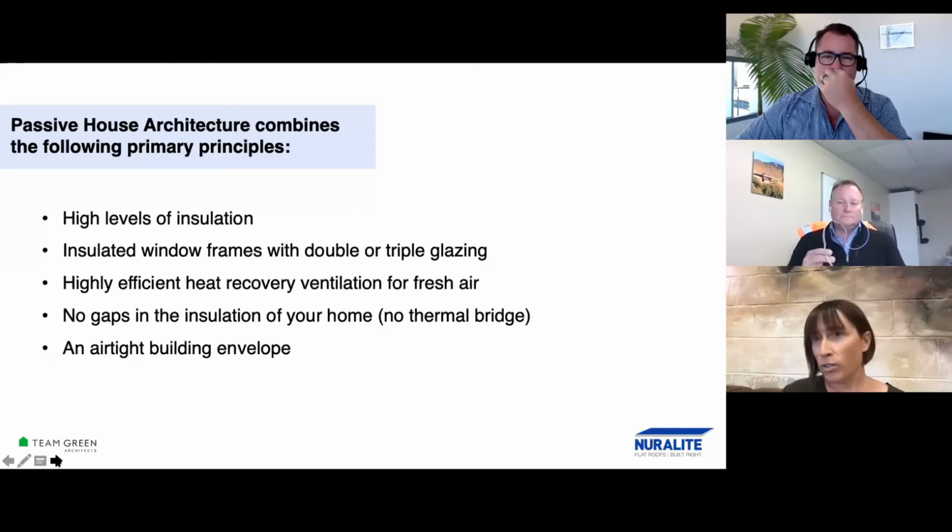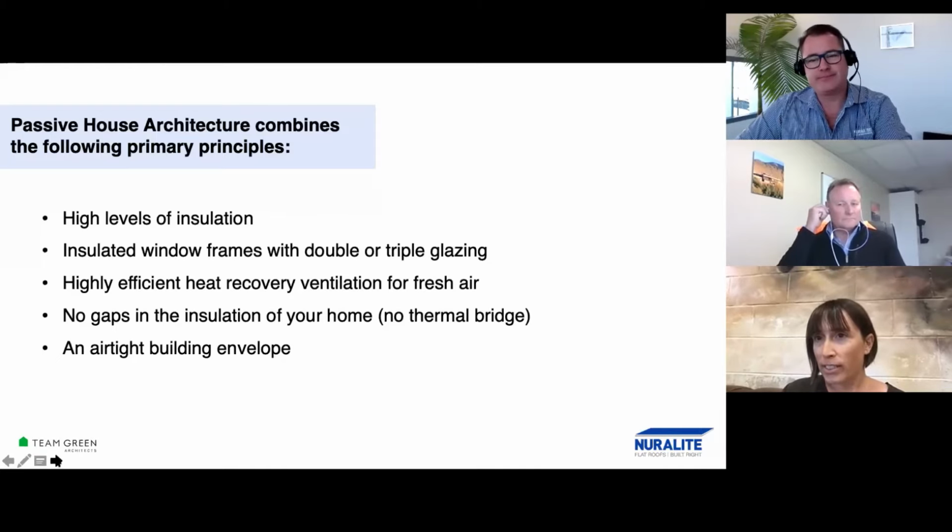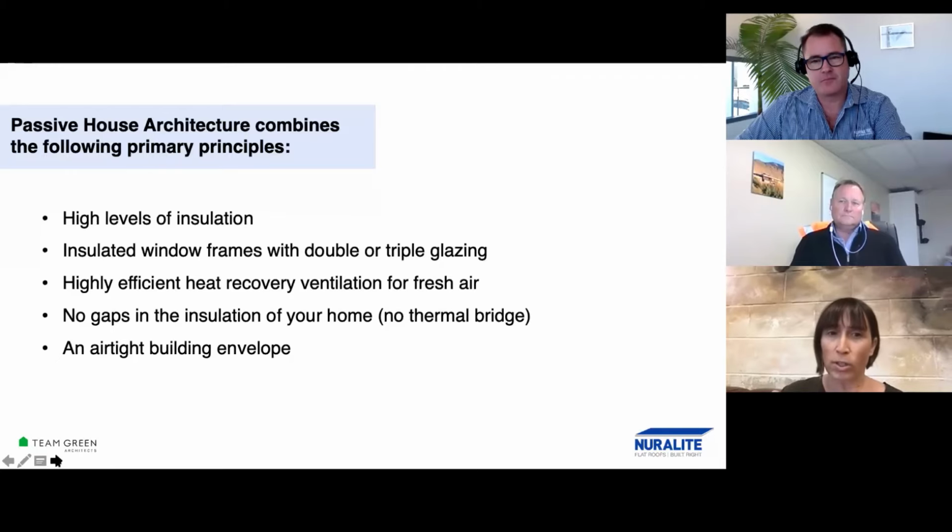In Auckland, or pretty much anywhere but Queenstown, or the central region that we're in, it's much easier to achieve the Passive House standard because the climate is a lot more mild. We've got the extremes here in Queenstown. We've got extreme cold and we've got extreme hot. So it's this massive range that we've got to deal with.